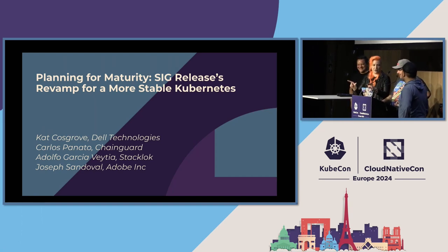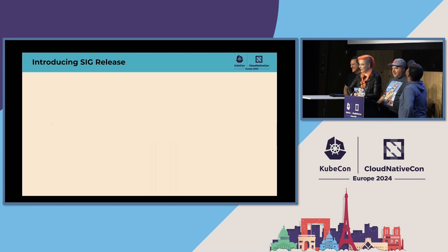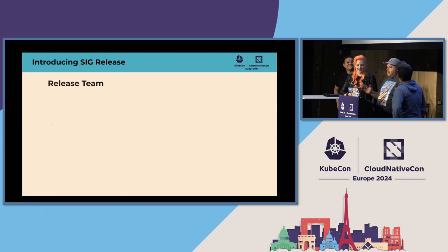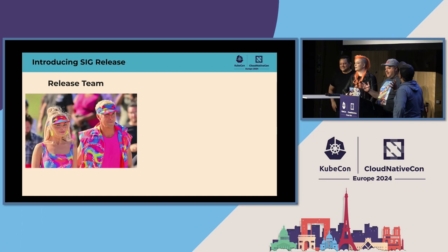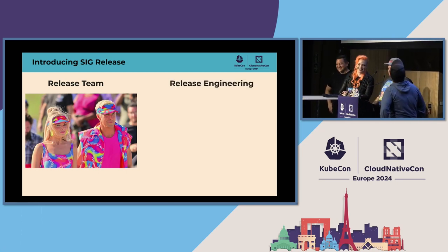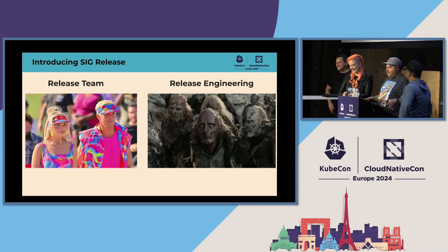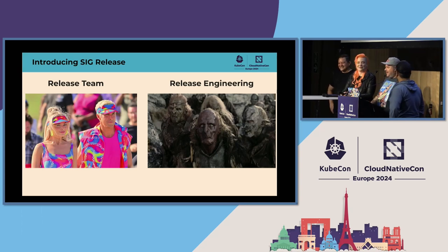We're going to introduce SIG Release itself, the team. It's composed of two subteams. One is the release team itself, that's our fancy one, and everybody loves it. And the other one is the release engineers. We are under the ground, like no one wants to work with us, but I think you should join us. I'm going to pass the next slides to Kat.